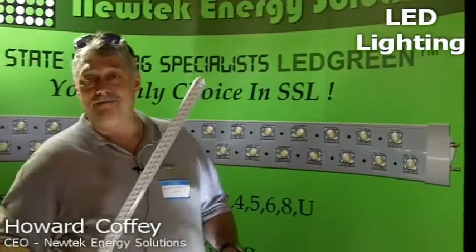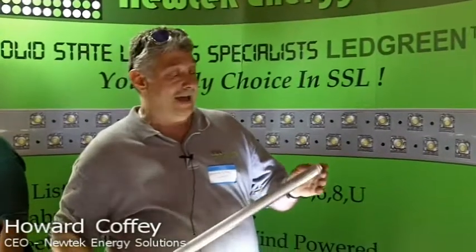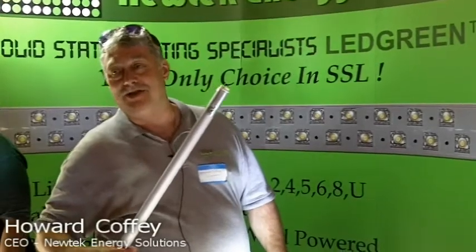This is our LED tube, and basically what differentiates us from the rest of the pack is that little sticker right there, the UL classification sticker. That means you can put it inside your UL listed fixture and still maintain your UL mark. So if you're looking to save energy, the first place to start is with your lighting.